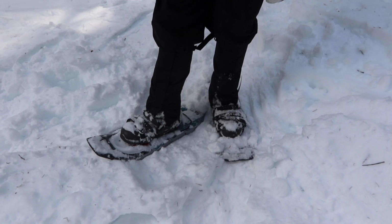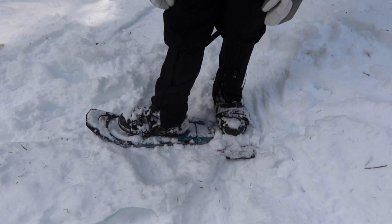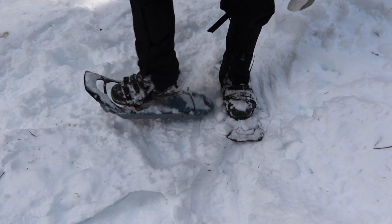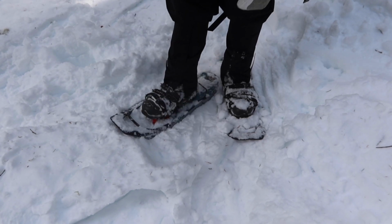I'm going to talk about these. I'm also going to talk about my friend's snowshoes. I'm going to talk about the difference between the two of them and what to look for when you want to buy snowshoes. One of the first things I look into when I'm buying snowshoes is how light it is. You don't think it's a big deal, but it's truly a big deal.